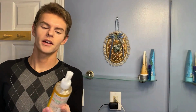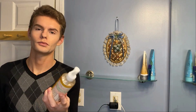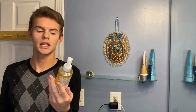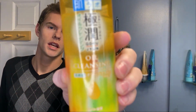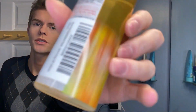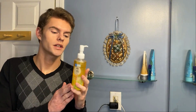Up next, I have the Hada Labo Oil Cleansing Oil. I can never read any of this stuff, but it's from Hada Labo. It is their cleansing oil. I know they have a couple different cleansing oils, so I'm not entirely sure which one this is, but it looks like this. And the little tag on the back says cleansing oil, 200 milliliters. So I'm not sure if that information is helpful for you guys, but this is a really nice cleansing oil.